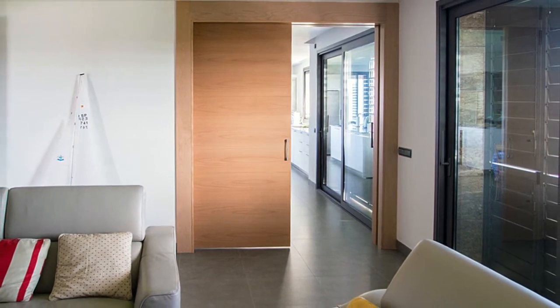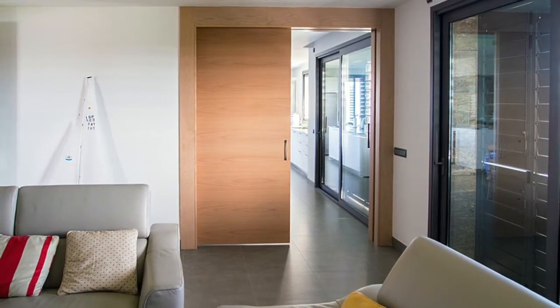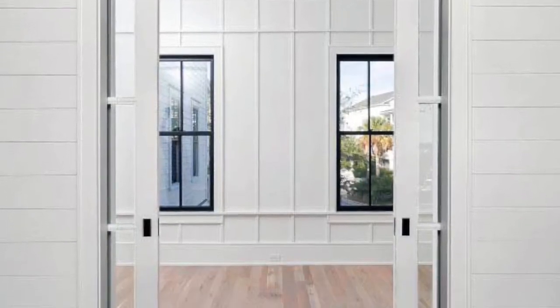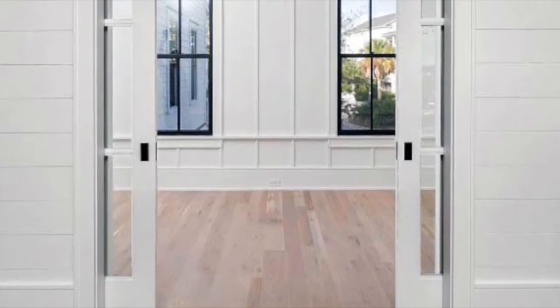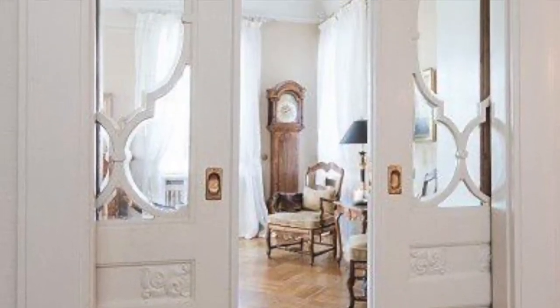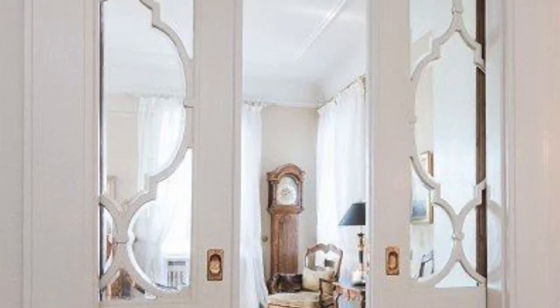I know my father-in-law and mother-in-law just built a new home, and one thing they absolutely did not want was barn doors. Barn doors are great for saving space, but it was just the look of it they did not want. They were very strict on that.